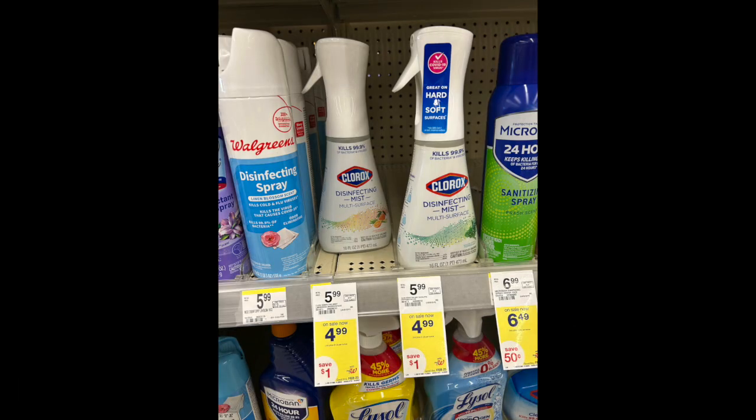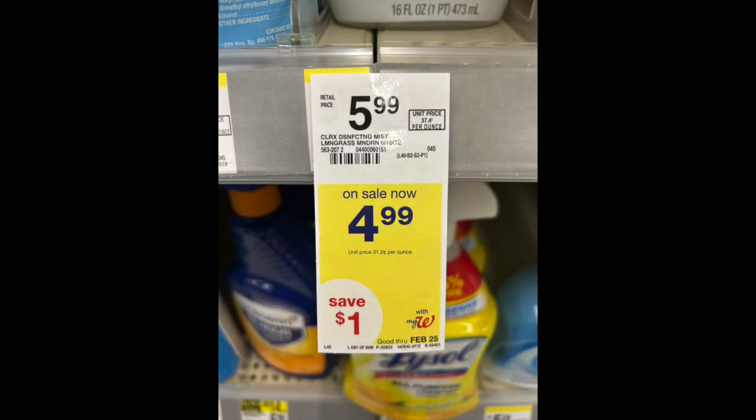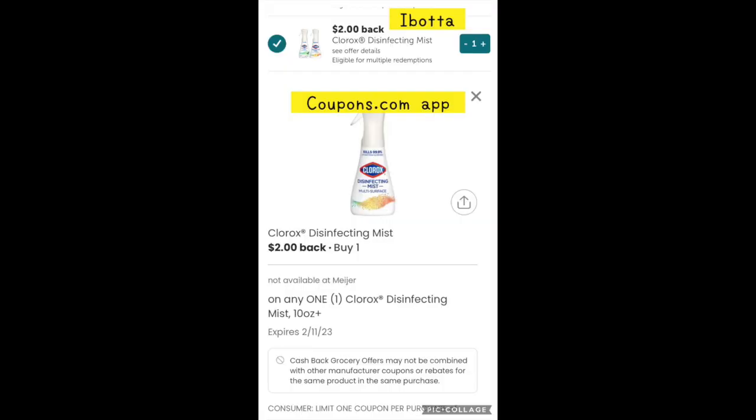The next super duper deal that I absolutely love is with the Clorox Disinfectant Mist. I saw this at Meijer and it was $7.99. Whew. But $4.99 is a really cheap price point if you think about it. So they're practically giving it away. What makes this deal so sweet is that Ibotta is giving back $2. Coupons.com is also giving back $2. So that's $4 back right there.